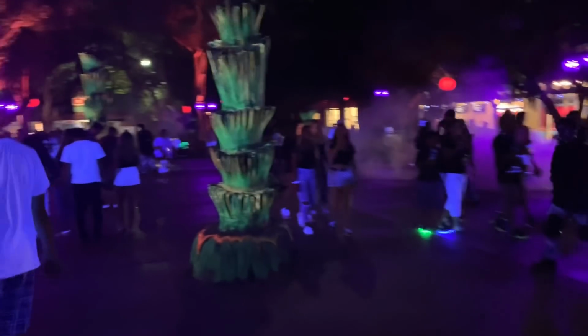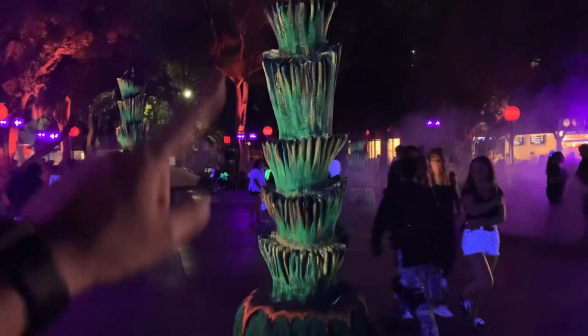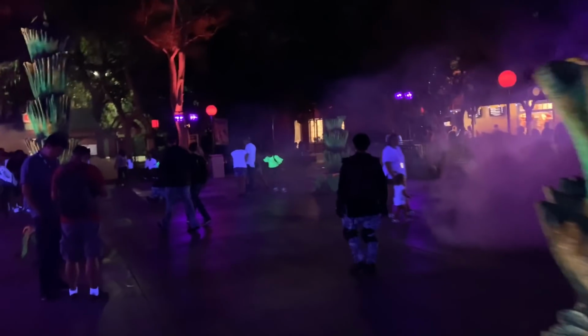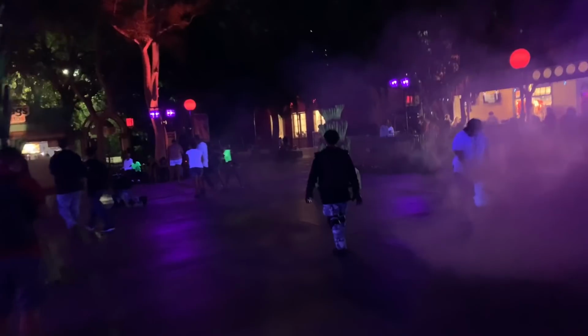The scare zone that's in the front of the park. So this is really cool. They have all the UV lights and they have all the fog machines. And the characters up here are kind of like demon goblin looking characters. That's pretty neat.